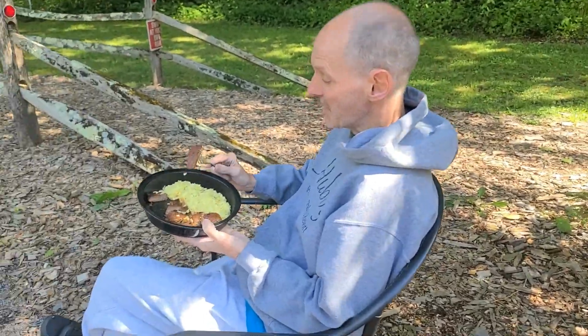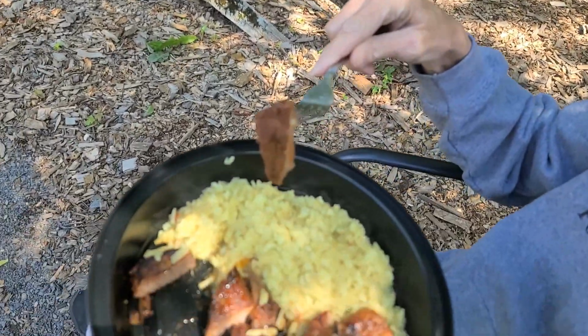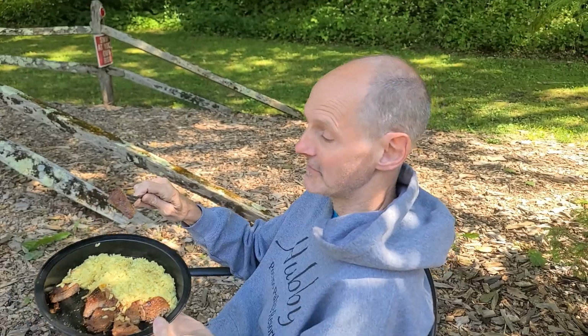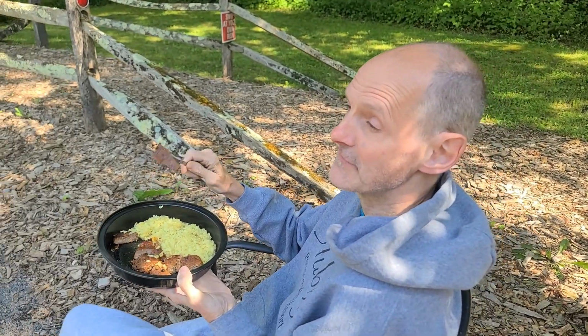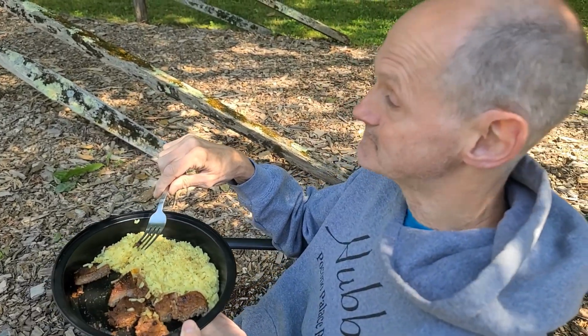What's for dinner? Filet steak made by my sweetie pie and Rice-A-Roni, the San Francisco treat. Chicken flavor. Yummy. Smells very good. How's it taste? Even better. Like it? Mm-hmm.